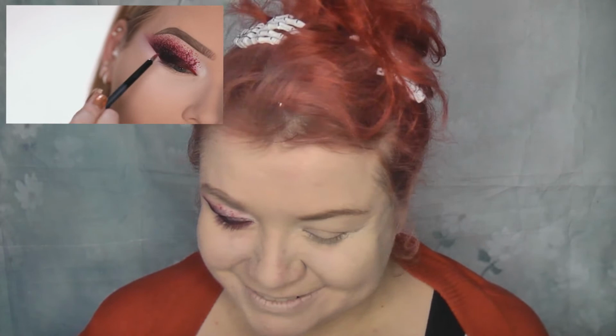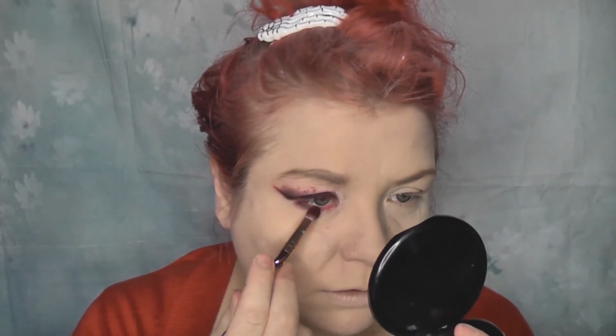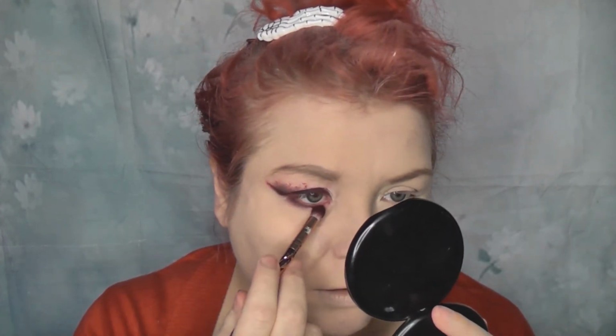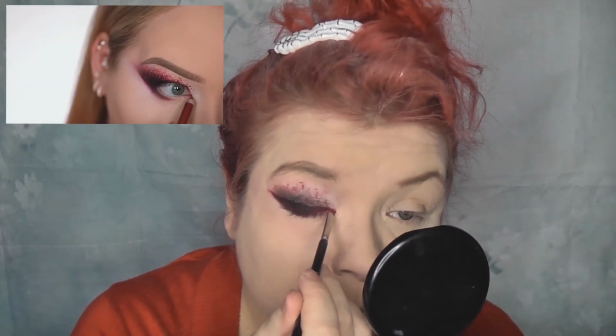I'll be honest, I don't think that is quite like what she's going on there. And now we're going to focus on the lower lash line. Basically, I'm going to take this color right here, so it's a mixture of that red color and the black, and put it on the outer corners of my lower lash line. Okay, she seems to come about halfway in. So I'm just going to use the same line as I've got up here and just try to kind of bring that here. Oh, it's questionable, but that is my take on that.